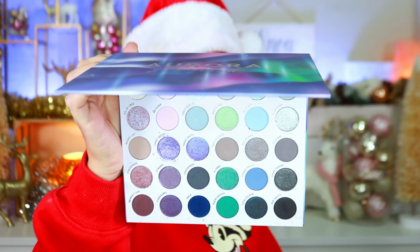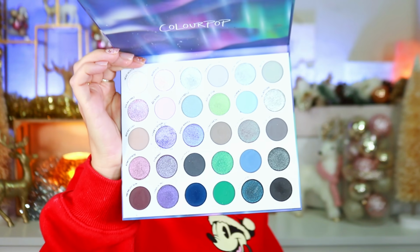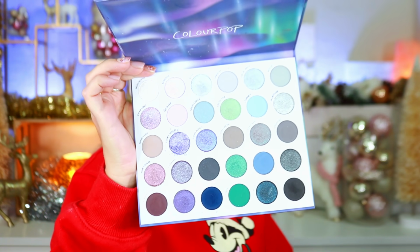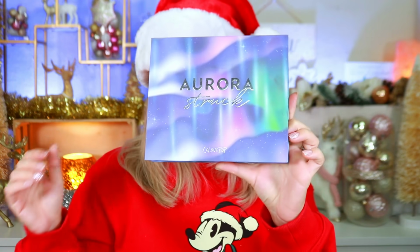Now it does have some fun names like Arctic Fox and stuff, but the rest just reminds me of the North Pole winter-esque vibe. So that is why I have it featured pretty high today, because it just reminds me of a winter wonderland palette. So that is why at number 8, we do have the Aurora Struck palette from ColourPop.